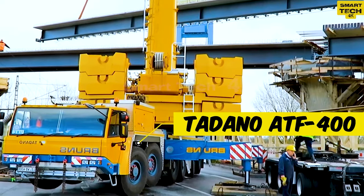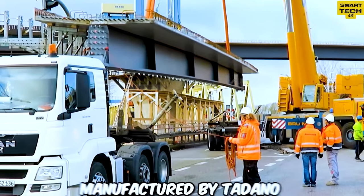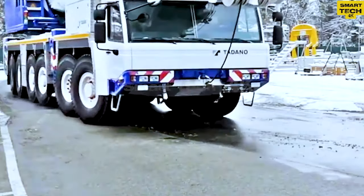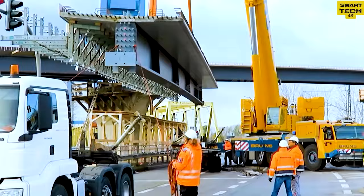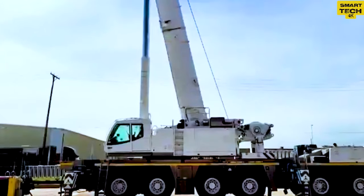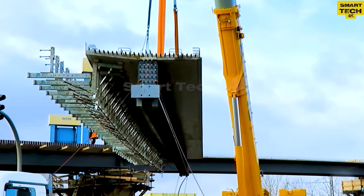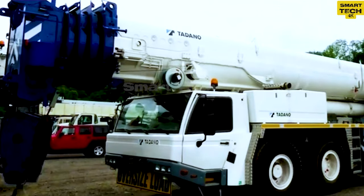Number 8. The Tadano ATF400G6 is a self-propelled heavy-duty crane manufactured by Tadano, a Japanese company. With a maximum lifting capacity of 400 tons, it can lift 120 tons at a radius of 3.0 meters and 24.5 tons at a radius of 18.0 meters. The main boom is 49.0 meters long, expandable to 78.0 meters. And it features a fixed jib of 18.0 meters, optional, and a luffing jib of 36.0 meters, optional.